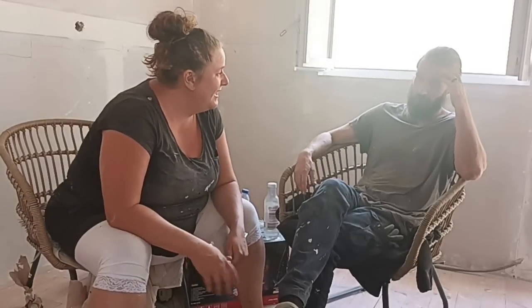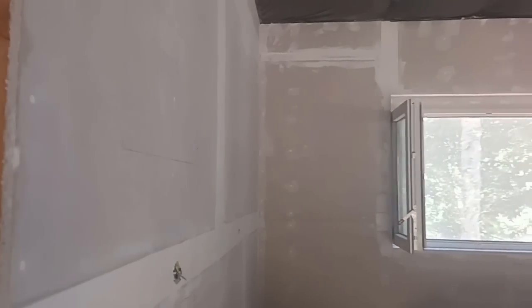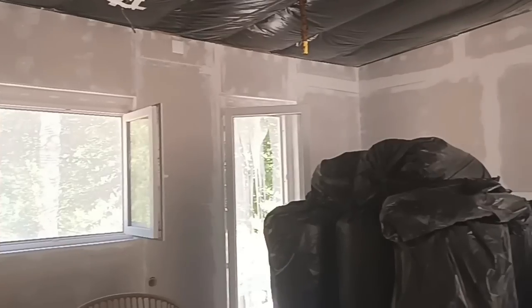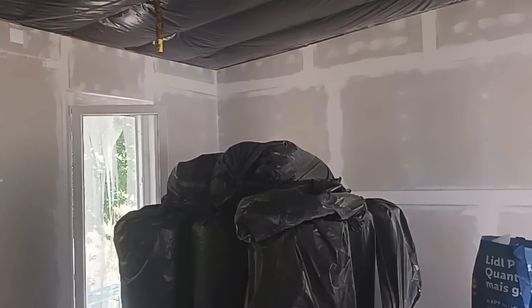Well, guys, it's hard to believe it, but we finally finished plastering the main living area, right? It would have taken us around 7 days to do. It's hard to give you an exact timeline because really there's a lot of drying time in between each layer of plaster that we've installed, right?